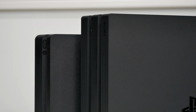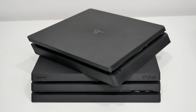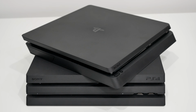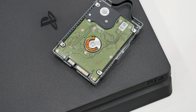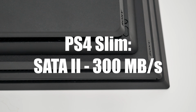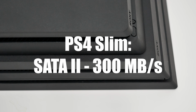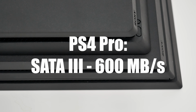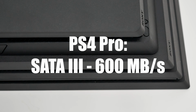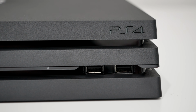As expected, power consumption is quite different between the two systems. The PS4 Slim uses up to 165 watts of power, while the PS4 Pro uses almost double at 310 watts. The stock hard drive on either system can easily be replaced for a higher capacity one. The PS4 Slim uses SATA 2, which will limit the transfer rates at up to 300 megabytes per second. The PS4 Pro uses the newer SATA 3 connection, which ups the maximum transfer speed up to 600 megabytes per second. This allows the PS4 Pro to take advantage of the speed increases provided by most SSDs.